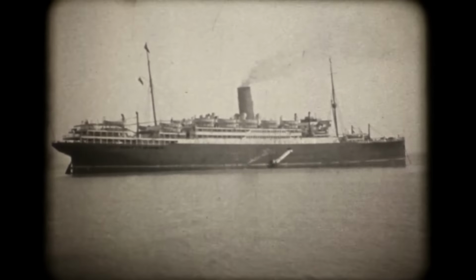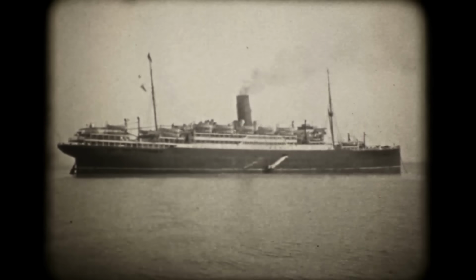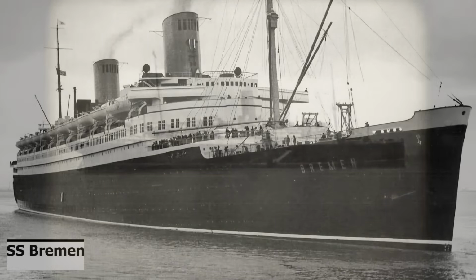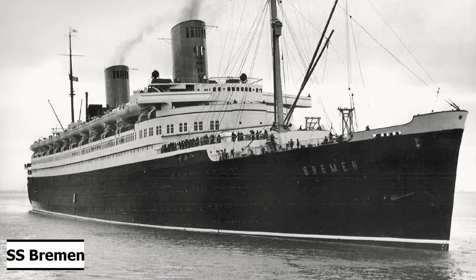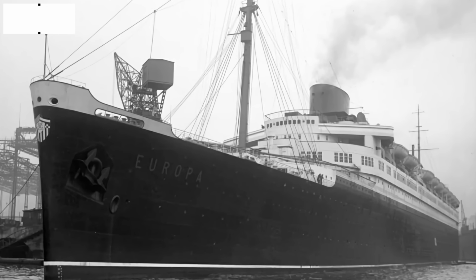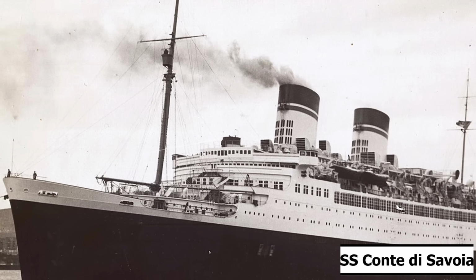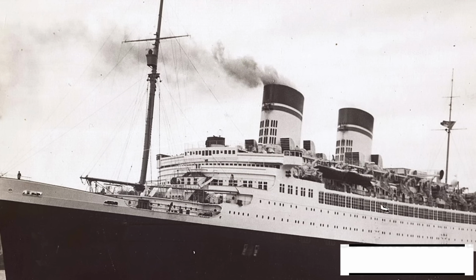As is the norm for ocean liners, their owners are oftentimes inspired by another shipping company's successful liners. For the Italian line, they were inspired by Norddeutscher Lloyd's Blue Ribband-winners Bremen and Europa, and Italy wanted in on that. Therefore, they came up with concepts for their own duo, SS Rex and SS Conte di Savoia.